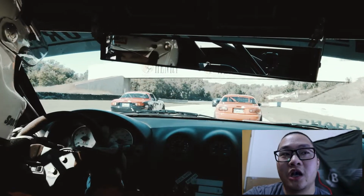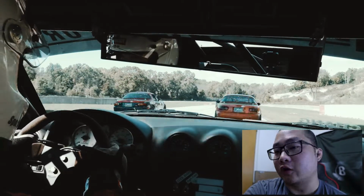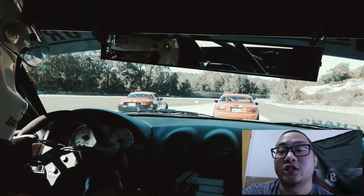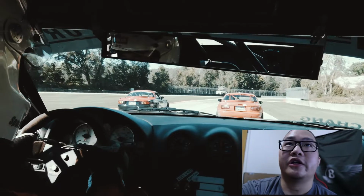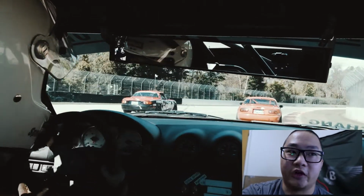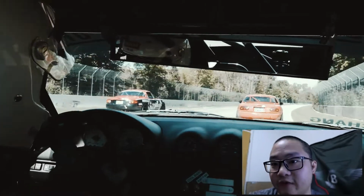And then basically we went through start-stop procedures, being in the parade lap, and then we would switch around. I believe I started in the second row, and after we did that practice, waiting for the green flag, we would switch, and then I had to be in the front.